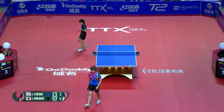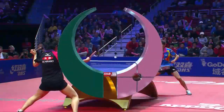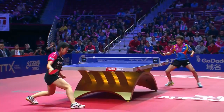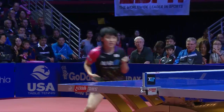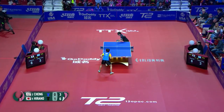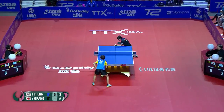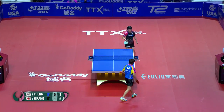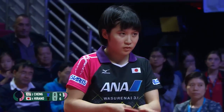Excellent play. Cheng I-Ching moving to the middle of the table. The ball's hit behind her. Not easy for Hirano to see this either. Just one step deep into the backhand corner. And Hirano knows that Cheng I-Ching's gonna have to quickly recover moving to the middle. Four, break off the top of the net, little help for Cheng I-Ching to come within 2 points.